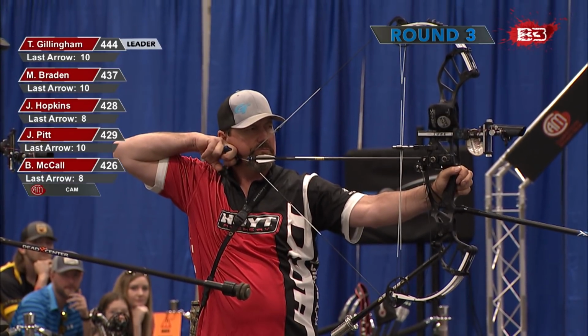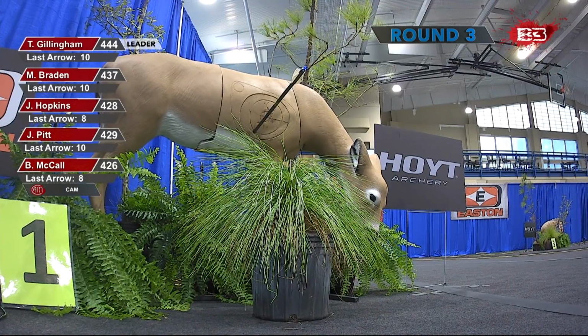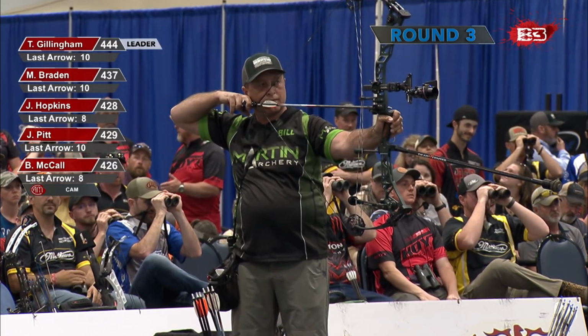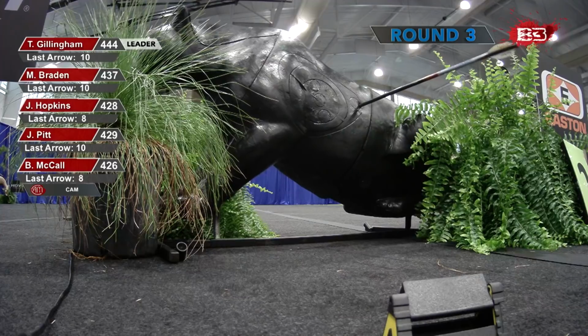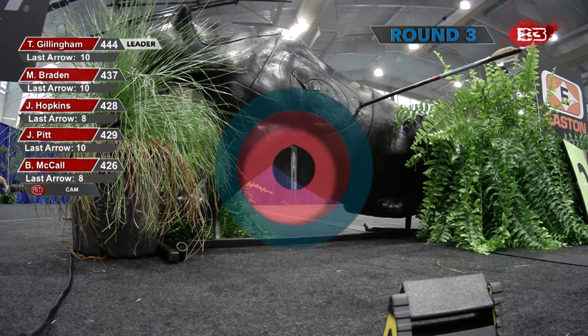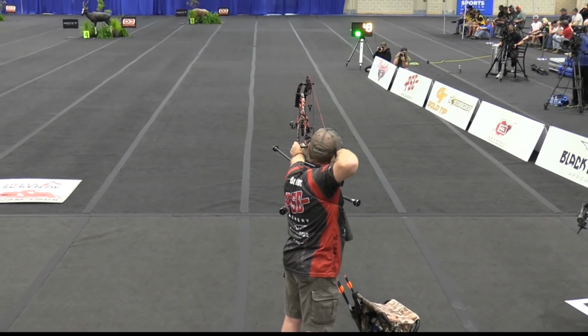Good look at Joe Pitt right there. Joe shot a good, solid round today. He didn't make many mistakes. I think he got that. You can see he and Billy McCall are two of the ones shooting with two fingers, and he got that 14. Billy's going to like that one. Unfortunately, he's so far behind Tim, it may not matter much.